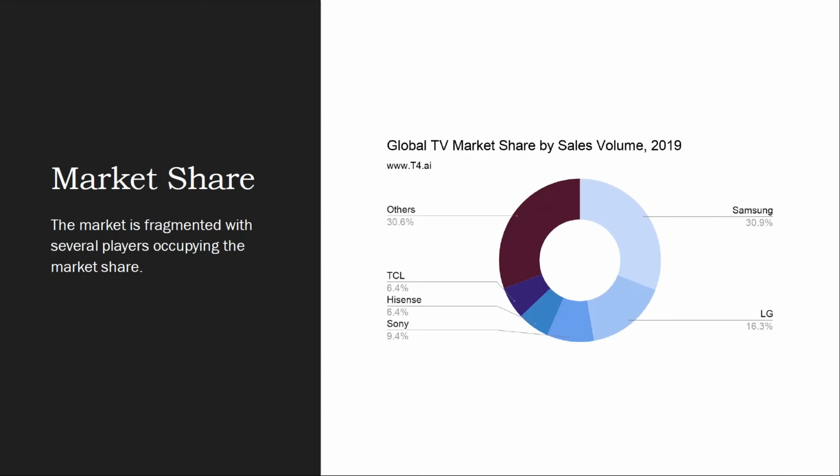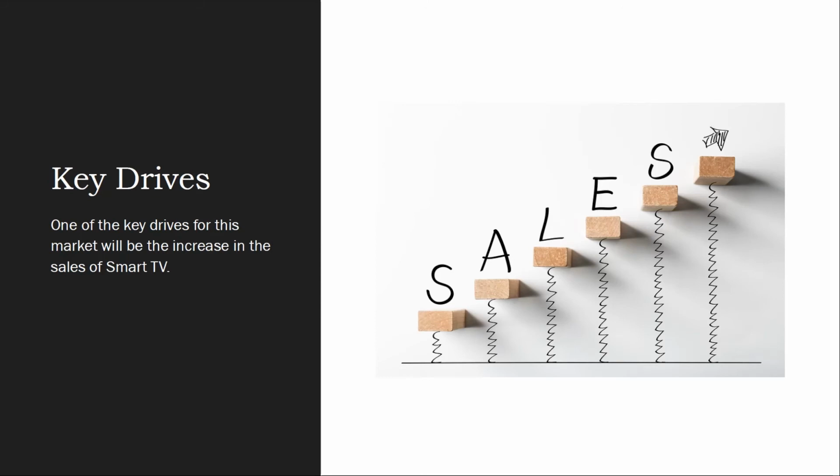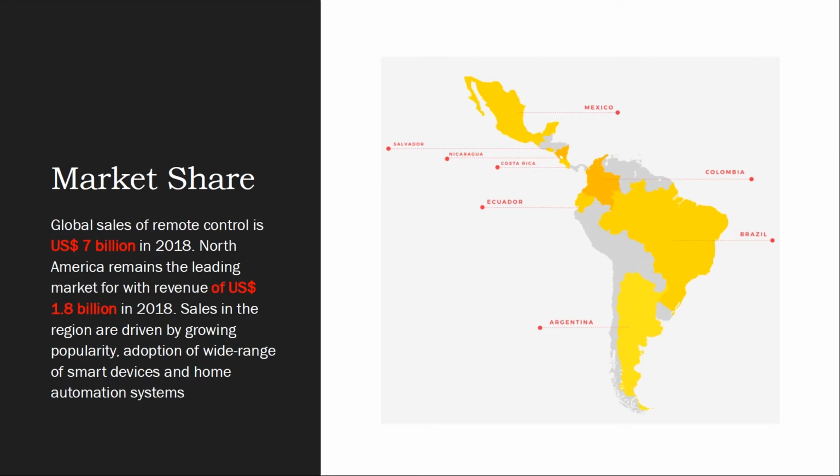The market is fragmented with several players occupying the market share. 86% of the growth will originate from APAC. One of the key drivers for this market will be the increase in the sales of smart television. Global sales of remote controls were $7 billion in 2018.